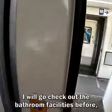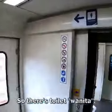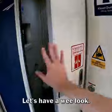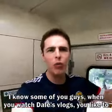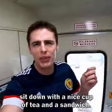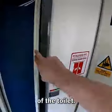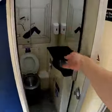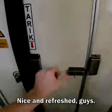We'll go check out the bathroom facilities before the other passengers mess it up. Let's have a look before then. So there's toilet Juanita, that's woman, and toilet Priya, that's the men. Let's have a wee look. So there you go, guys. I'm not going to give you too close a look. Some of you guys will be eating your lunch. I know some of you guys, when you watch Dale's vlogs, you like to sit down with a nice cup of tea and a sandwich, a wee biscuit, a wee snack, and enjoy the vlog that way. I won't show you the inside of the toilet. But yeah, that's basically what it looks like. Your standard kind of Western toilet there. And, you know, soap to wash your hands, which is good. Nice and refreshed, guys, nice and refreshed.